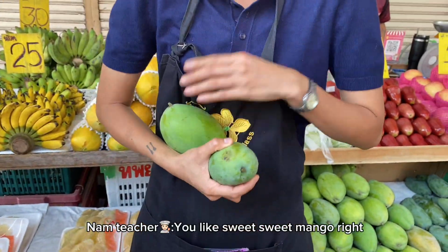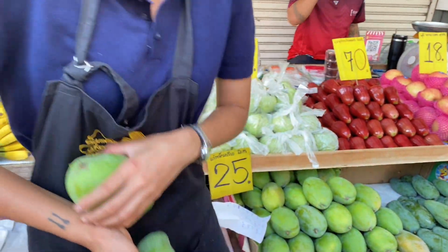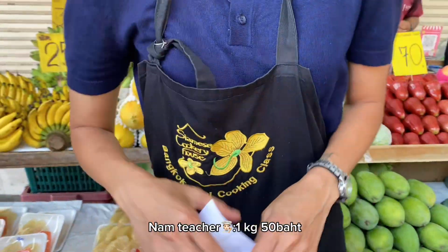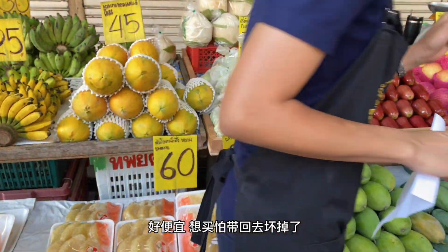But you like sweet mango, right? Yes. We go for that one. In Thailand, selling mango, 1 kilo is 50 baht now. 50 baht for 1 kilo. Very cheap.